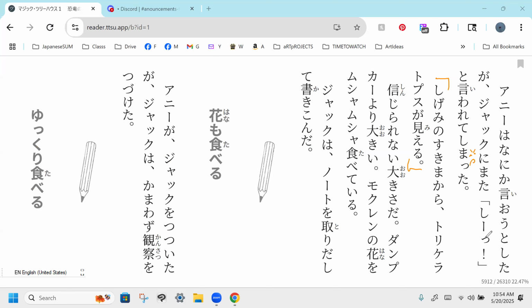茂みの隙間からトリケラトプスが見える。Sukima means gap. Shigemi was bush. From the gap in the bush, they can see a Triceratops. So, specifically the Triceratops. Perfect. And the next paragraph is going to go to Zepik.